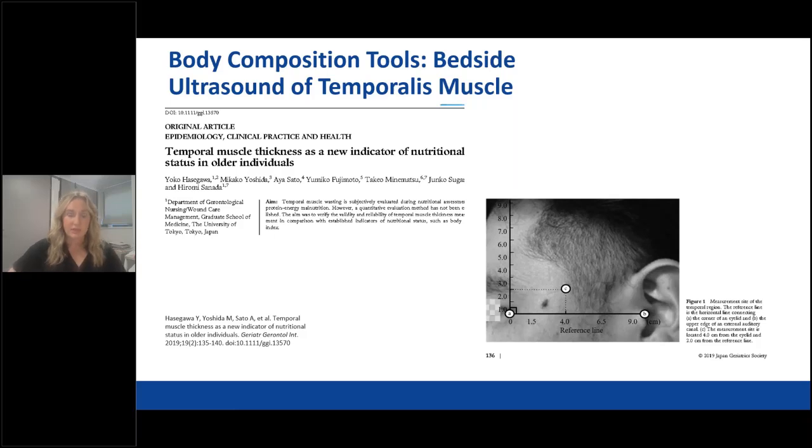Another muscle group emerging that can be analyzed by ultrasound is the temporalis, which can correlate with nutritional status, and it can be an easier muscle group to assess in the critically ill. Anecdotally, during the COVID pandemic in the ICU, we often observed losses in the temporalis region on the face way before we recognized any losses in other larger muscle groups.